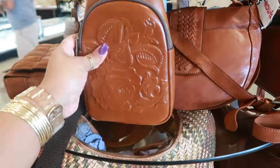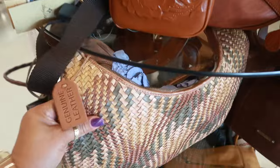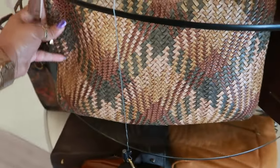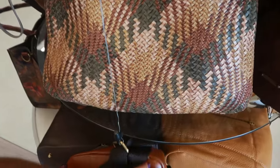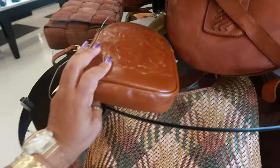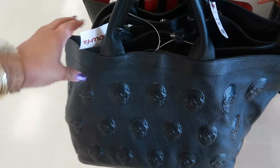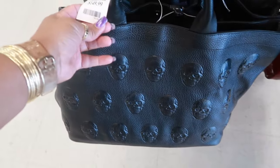Patricia. I think we've seen this one, but it was a little smaller. Yeah, this one is 100. I do remember seeing that one in a smaller bag. It was more like this size. I keep seeing this one with the skulls for 150.